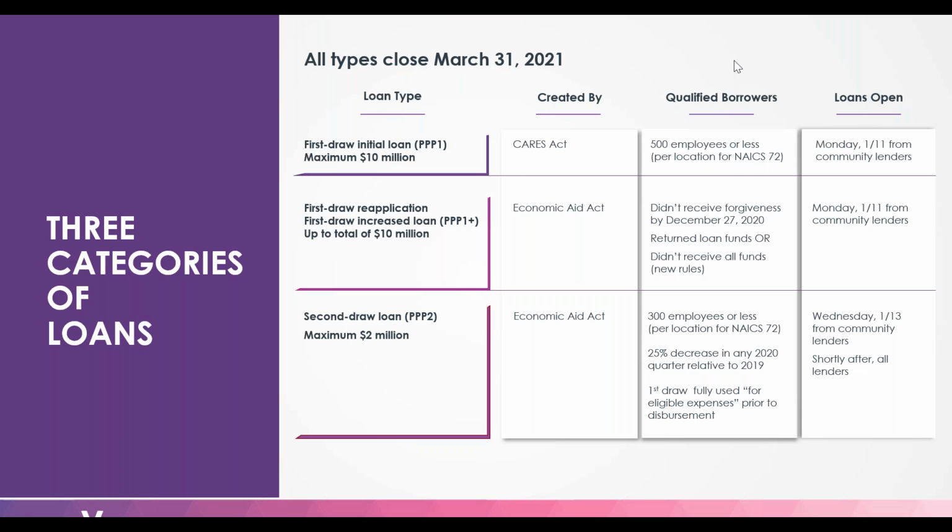And those first draw loans are open. The loan program started on Monday, January 11th, but not from all banks, not from the large commercial lenders, only from the smaller community lenders. The idea was to try to spread the availability of these funds to smaller or underserved communities, and to reach out either in the more rural areas or minority-owned businesses and give them an opportunity to get access before everyone in big corporate America jumps in, to kind of get your mom and pop kind of businesses, access to those loans. So for the initial process, it was only the community lenders that were allowed to write these loans.